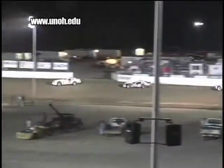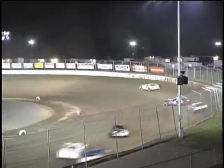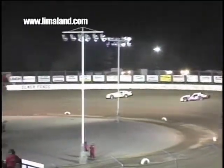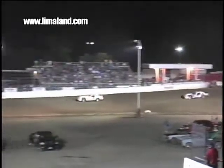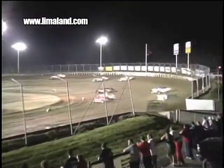Conover trying his best to stay with Babcock right now. Out of the corner we go, and Jeff Babcock maintaining his stranglehold on the front. He has led every lap so far. John Burden will be reaching for the white flag very soon, as we have ticked off a fair amount of laps in this race already.